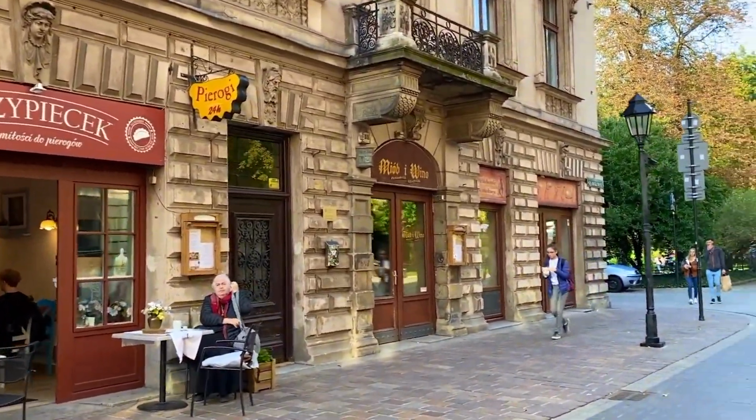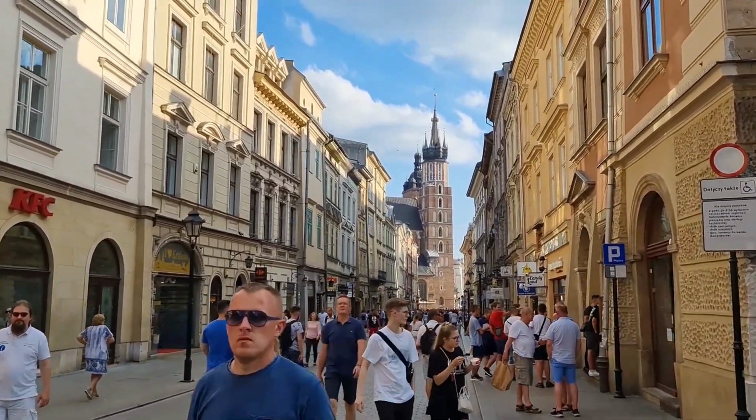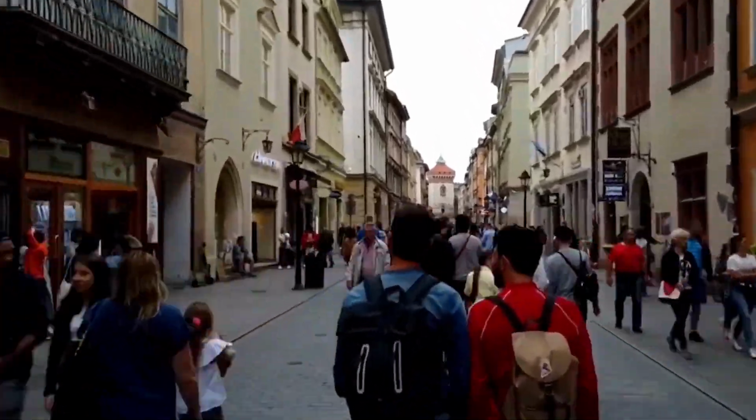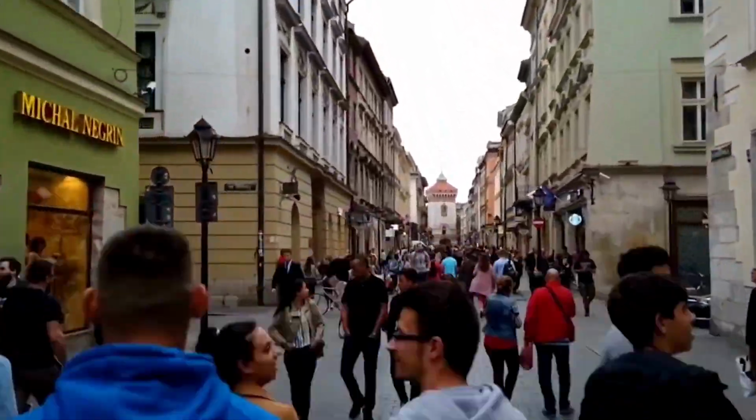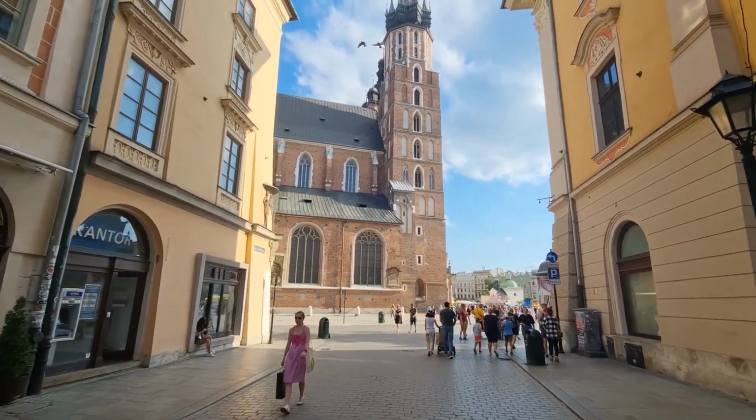Be warned, though, that Florianska Street is not for people looking to escape the crowds of tourists, as this street seems to constantly buzz during the high season and is packed with tourists strolling from St. Florian's Gate to the Market Square.